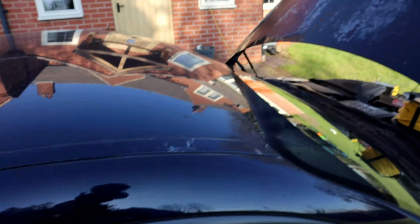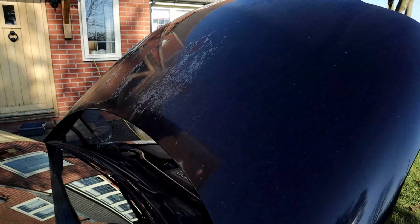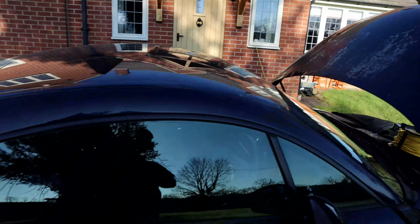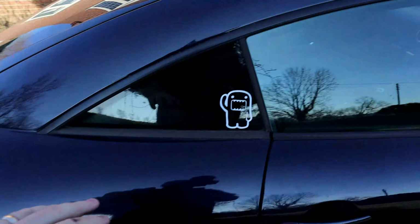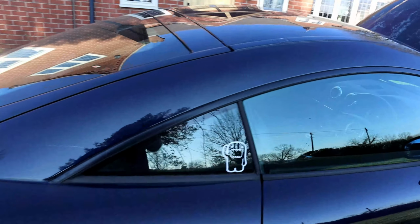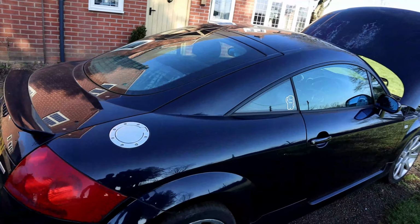They're easy enough to isolate and paint, but as you can see, the bonnet, the clear coat, we've had a big clear coat failure on that, so we need to get that painted. Need to rip these stupid, I don't know what these are. Hit me up in the comments if you know what that is. It looks like an Among Us character, but that needs ultimately ripping off.